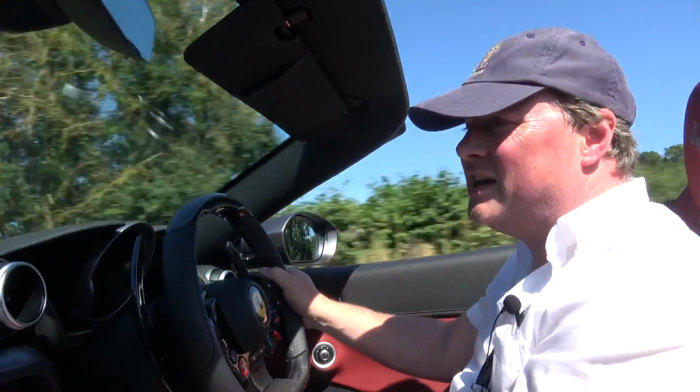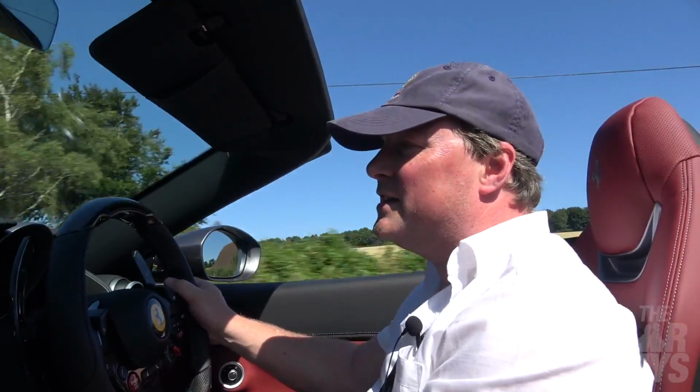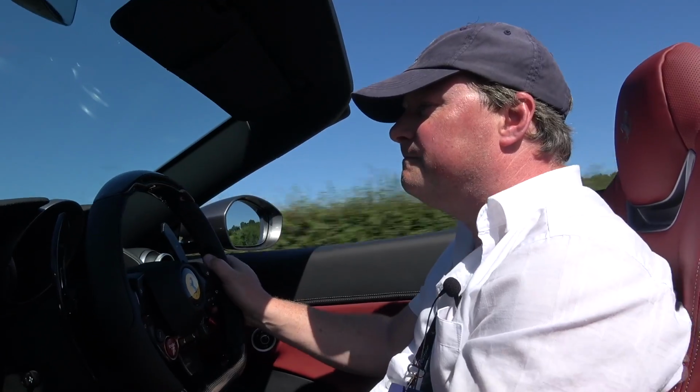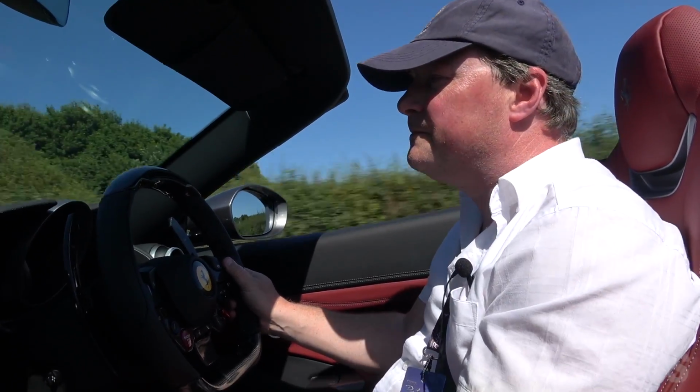I mean, it's a decent enough shove. I'm not going to call it massively rapid. It certainly doesn't feel like a supercar. It certainly doesn't feel significantly faster than, I guess, some of its rivals.